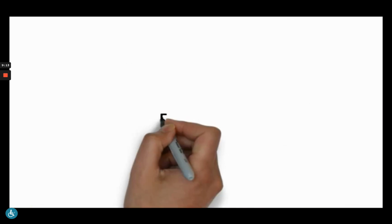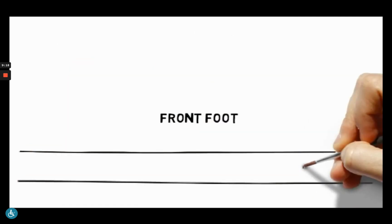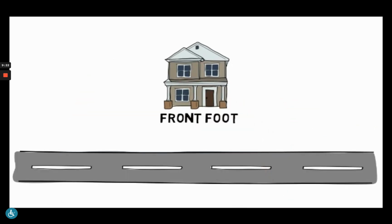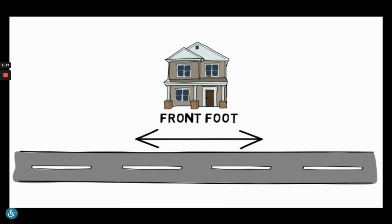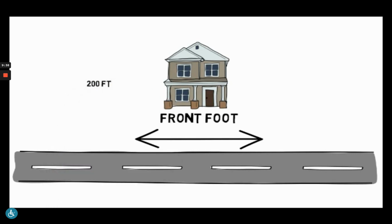Another term you may hear is front foot. The front foot of a property, often referred to as frontage, is simply the linear portion that abuts a waterway, highway, or street. To determine the front foot measurement, you simply measure the length or width of the property that abuts this area. So if you had a 200 by 50 foot property, but it was the 50 feet portion of the property that abutted the road, you would have 50 front feet, or a 50-foot frontage.